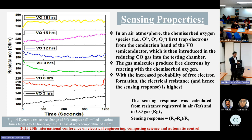The idea is to get the maximum sensing property. Carbon monoxide can produce more free electrons, and with more free electrons you can have more electrical resistance change and sensing response. In our case, we calculate the sensing response with this formula. But what we have obtained is that the resistance is very low for this material. That's why we could not calculate the sensing response, but we only present here that a very low sensing property is obtained from this material.